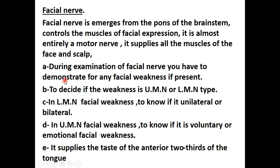orbicularis oris. During examination of the facial nerve, you have to demonstrate any facial weakness if present, and decide whether the weakness in the facial nerve is an upper motor neuron lesion or a lower motor neuron type. If it is a lower motor neuron lesion, it means the upper and lower parts of the face are affected.